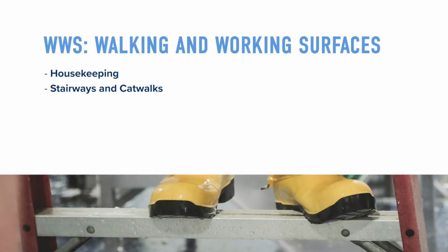Stairways, catwalks. Never run in the plant, especially up and down stairways. Properly clean up any spills and thoroughly squeegee water off of steps immediately to prevent slipping. Keep all debris off stairs and never store anything in stairways. Handrails should be used at all times, ascending or descending stairwells.